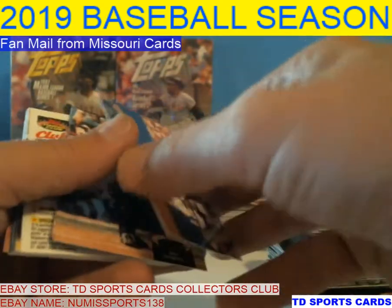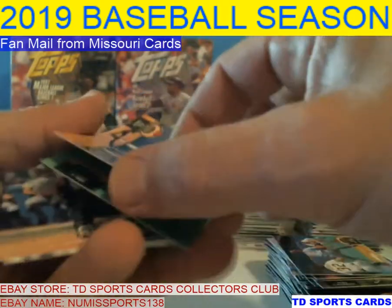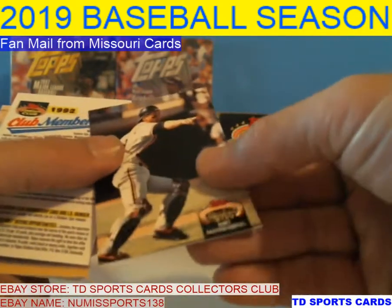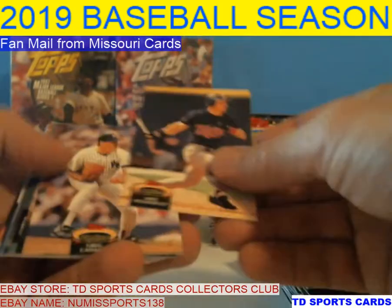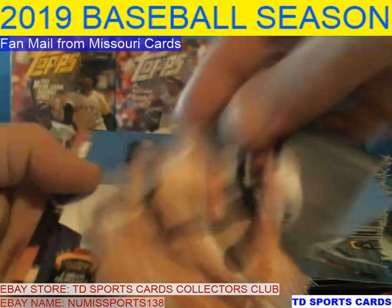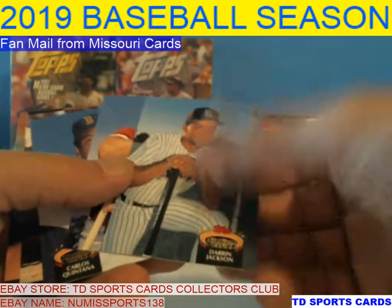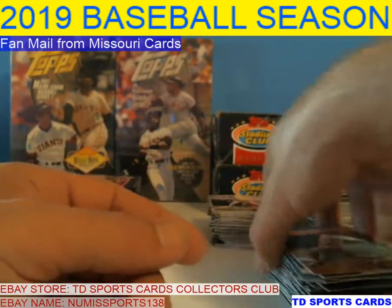So it wasn't that bad. And on these boxes, I think it was the shipping. The shipping's what gets you on the cheaper boxes. Yeah, I think it was like $15 each because of the shipping, something like that. Aguilera, Carreon, Eric Karros, Harper, Darren Jackson, Lake, Coleman again, Henry Cotto.